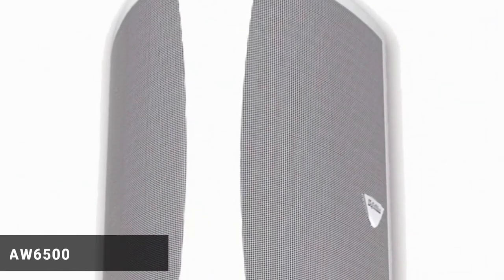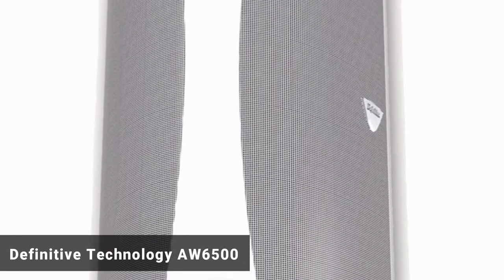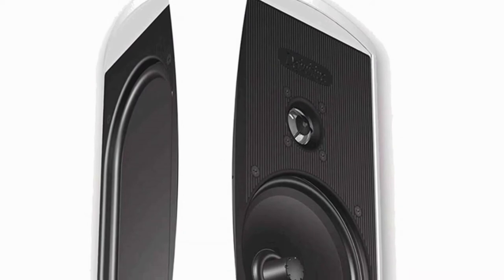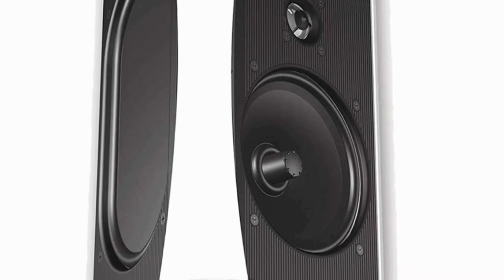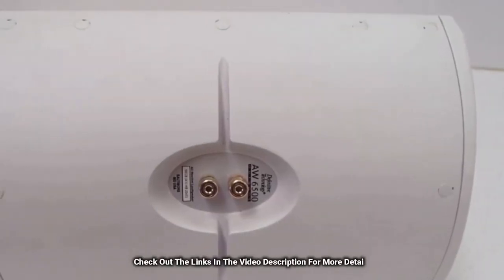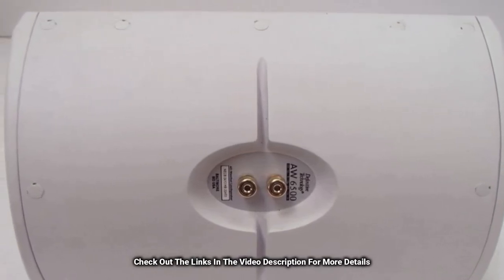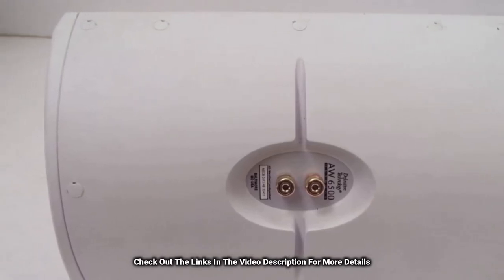At number 4, Definitive Technology AW6500. This speaker produces high quality sound with powerful bass. It includes a woofer which is 6.5 inches in dimension. This gives it the power to disperse rich sound that travels far and wide. It is very durable and can withstand all sorts of weather conditions thanks to its polystone exterior cover, which makes it resist extreme temperature and last longer. It has mounting brackets that let you install the speaker in a vertical or horizontal way by rotating the brackets 360 degrees. It is great for outdoor use, and you can mount it in open places, including your backyard.